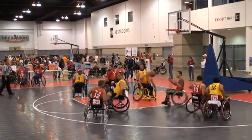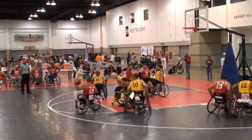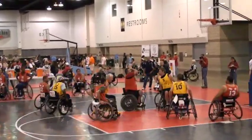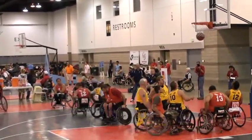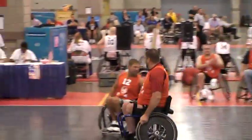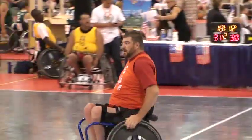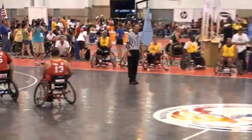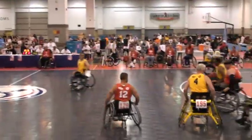Whitcamp looking for somebody, just passes it in to Norton. Norton back to Whitcamp. You get that big guy in the paint, pushing. And Trenton's bank shot goes in. Score going right back to the red team, 31-30. 13 minutes remaining here in the second half.